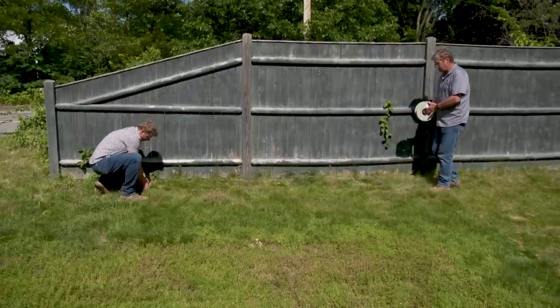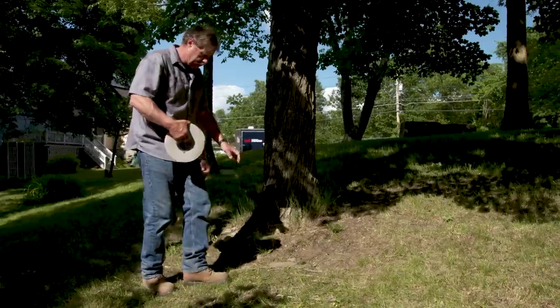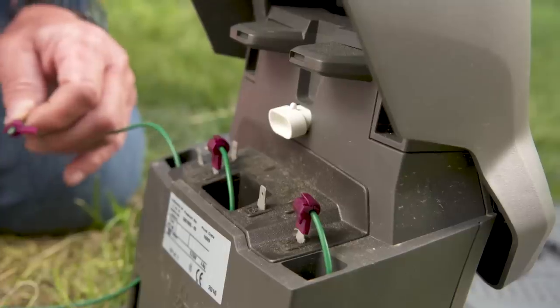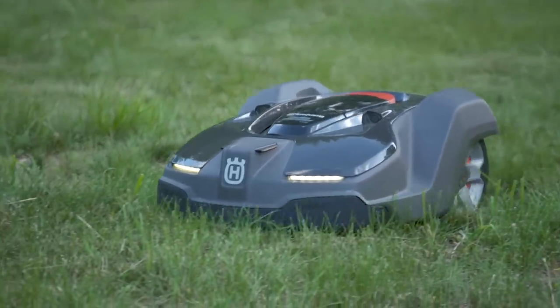To set it up, run low voltage wires around the perimeter of the yard. That way, the mower never leaves the property. The wires also go around obstacles such as boulders or trees so that the mower always avoids them. Finally, connect the wires to a docking station and plug it in. After that, the mower takes care of the rest.